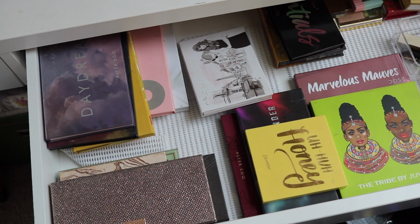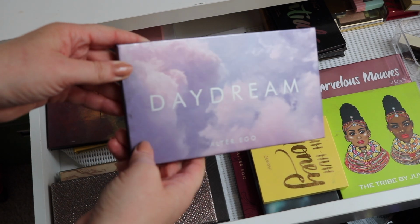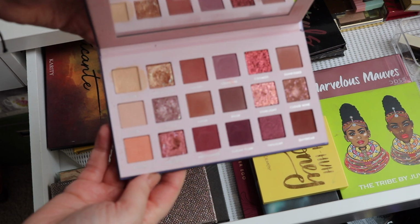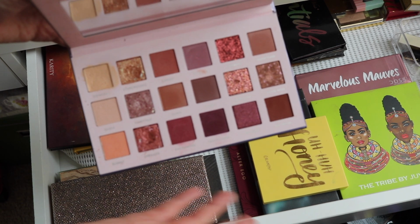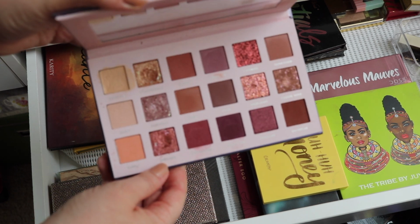Moving into this drawer, let's pull in some new palettes. I think I want to pull in this Alter Ego Daydream palette. If you guys just watched my recent palette bingo, I played with this and I was pleasantly surprised. It has a lot of berry tones, maybe not the most summery. I could get some summer looks out of this, but I just really enjoyed the formula, especially of these shimmers, and I would like to just play with it some more.